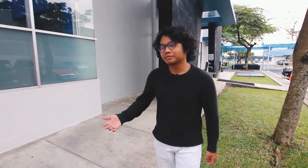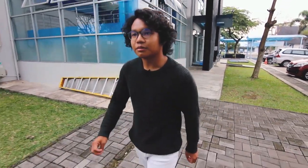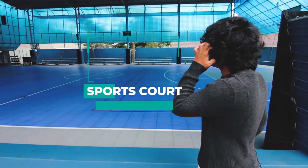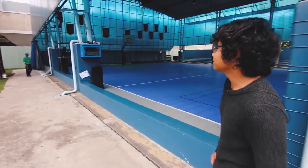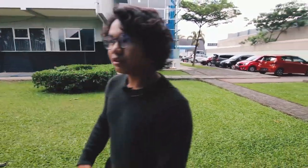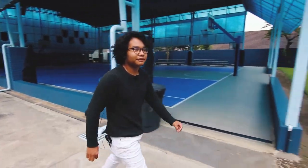Now, the sports court we actually use for a lot of things, all the way from basketball to badminton. And we'll just be there in a second. So, this is our sort of indoor sports court. As you can see, we use it for basketball mainly, but also for badminton and just normal PE. Physical education for kids. And if we keep going this way, you'll be looking at the playground.